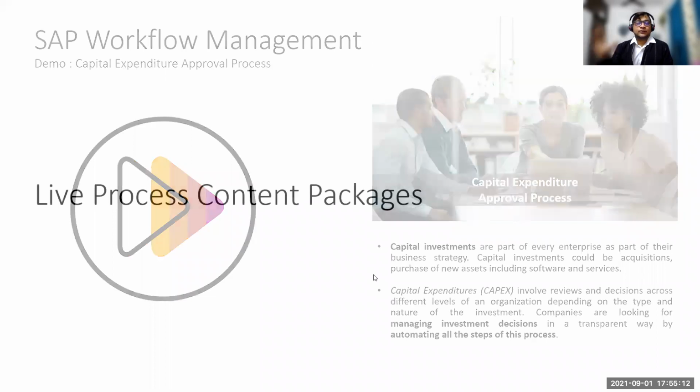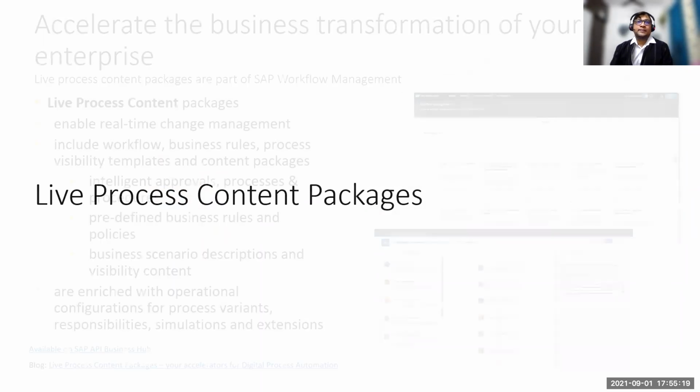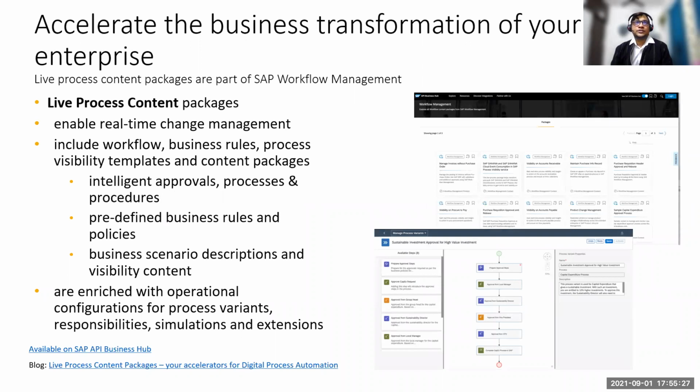Before I open to questions, I would very quickly want to speak about live process content packages also. Basically, we identify such requirements from our customers, and we are able to create accelerants of sorts so that citizen developers or process experts with little or no coding experience can very quickly model the same type of workflow that you have created, in a flexible and agile way, such that there is no dependency on any editor tools directly. Rather, whatever has been modeled can be consumed quickly and used.